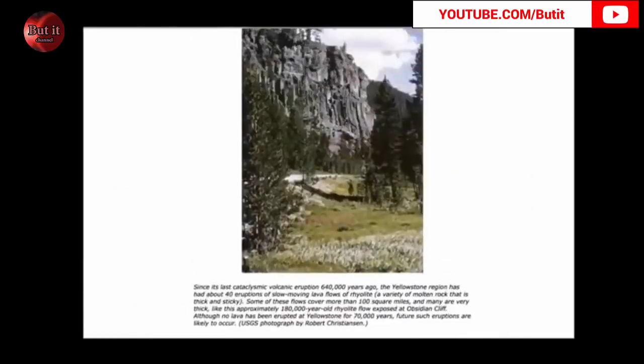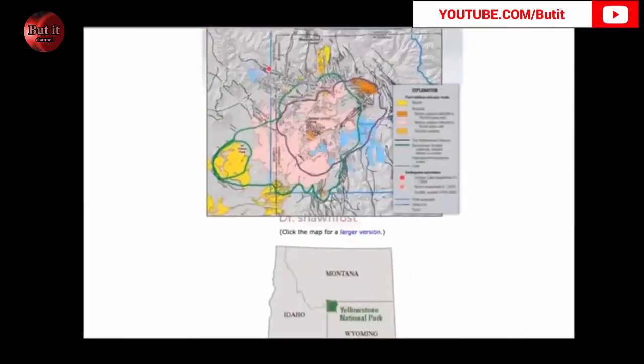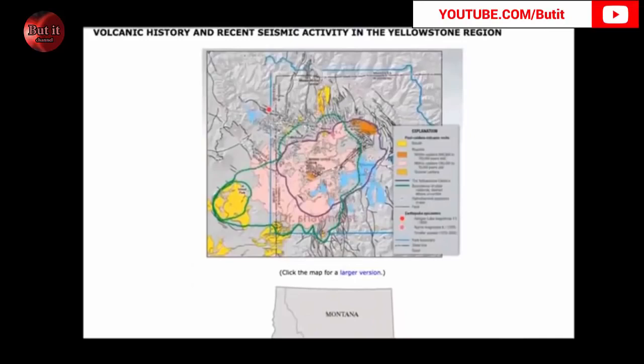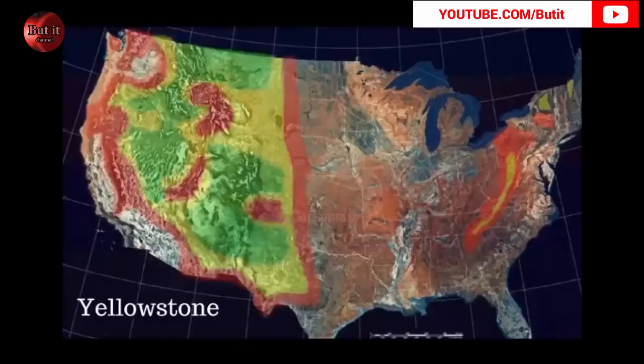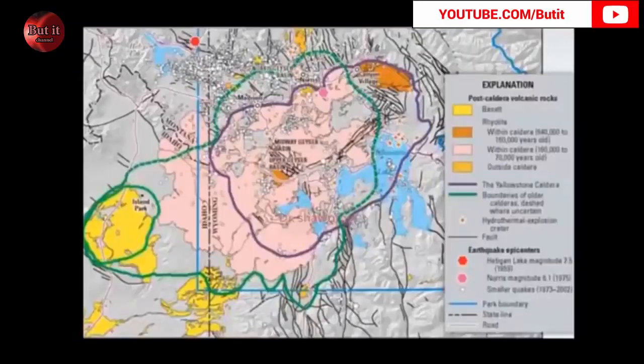Now, if we scroll up here, this will give you an idea. Recent seismic activity in the Yellowstone region over the past couple million years. And you see these outlines here. So look at the boundaries of the older calderas. And there's been articles that have come out recently that say there's more lava under there than originally thought. A lot more.